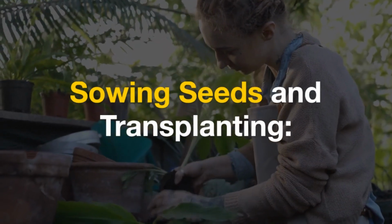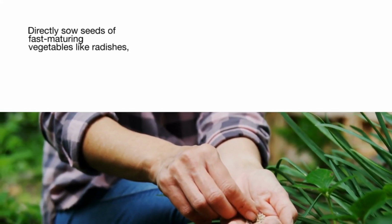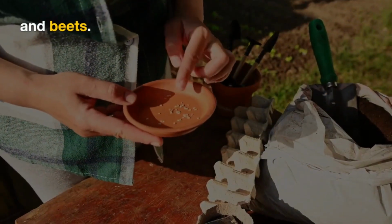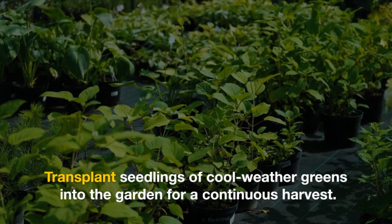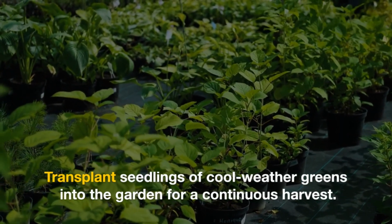Sowing seeds and transplanting. Directly sow seeds of fast-maturing vegetables like radishes, carrots, and beets. Transplant seedlings of cool weather greens into the garden for a continuous harvest.